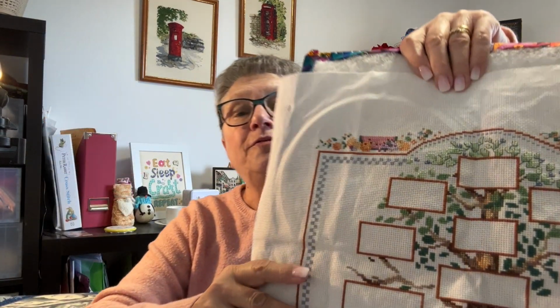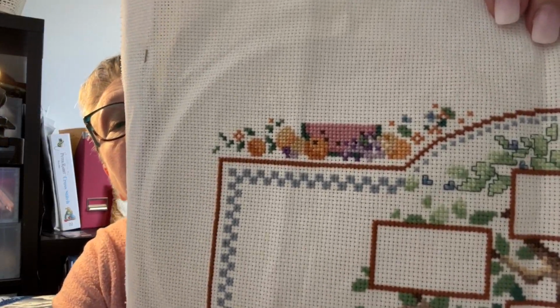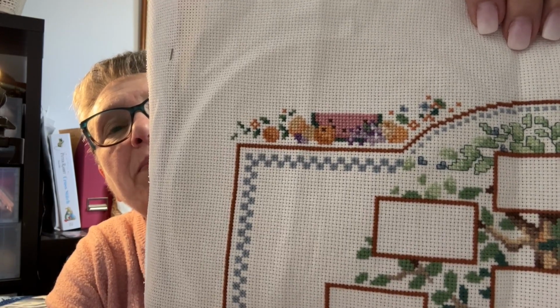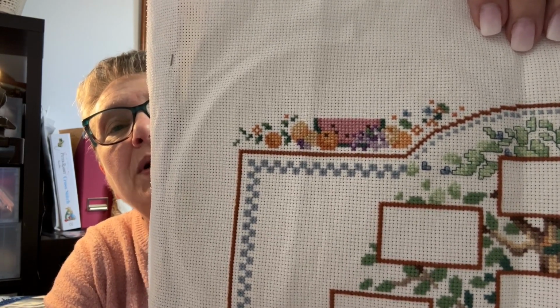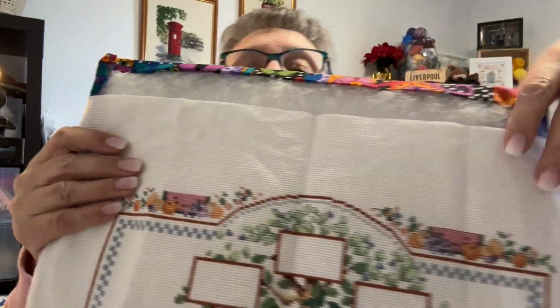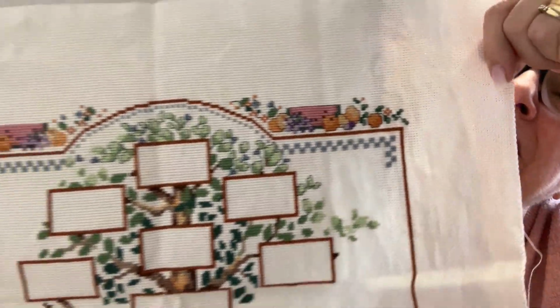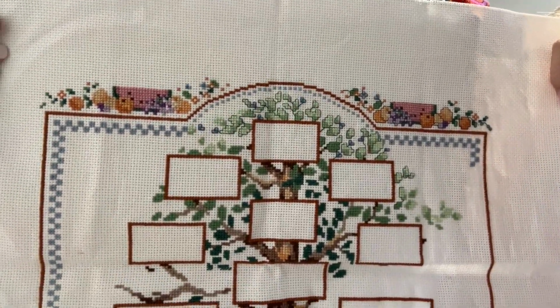Here's where I was last time. I had been working on the bunny. No, I hadn't. I had been working on the fruit at the top. And I've got all the fruit nearly all finished now. There's where I am. I have a couple more of the very pale green leaves to do, and then I can start backstitching. So that's what it looks like there. So you can see what I mean with that one.